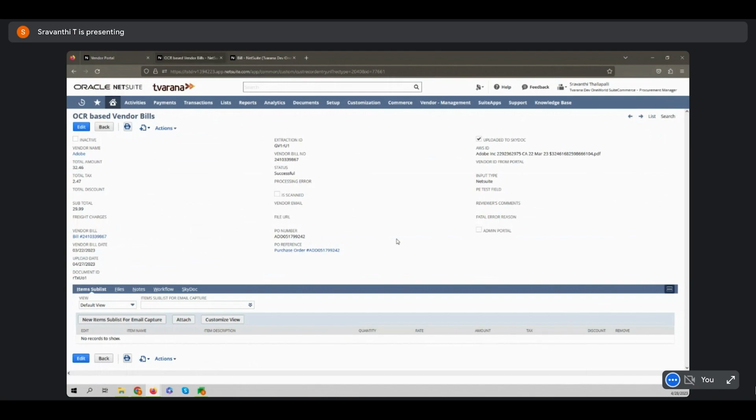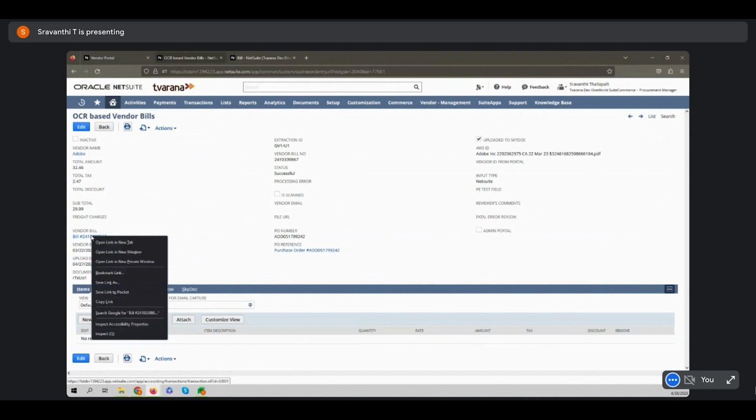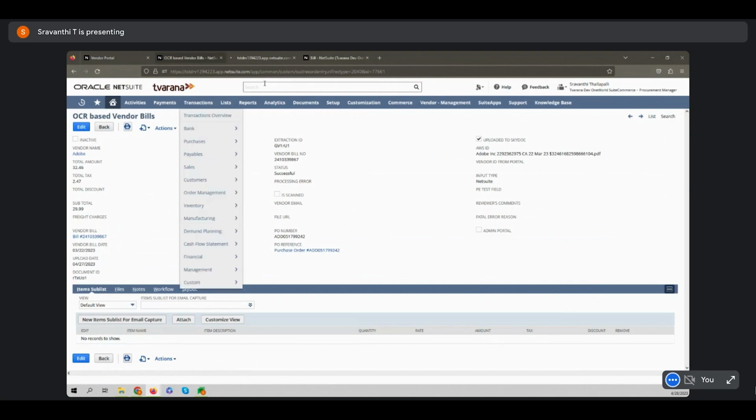So this has the summary information of what happened with the invoice that has been processed by the AI engine. So it is able to extract the vendor name and total amount, tax, subtotal, etc. And status is successful. It means that the process has been able to create bill inside of NetSuite successfully. You can see the vendor bill number that it has created, and it was able to extract PO number from the invoice. So it has tagged it to the appropriate PO in NetSuite. So let me just go to the bill and compare the data and show you.